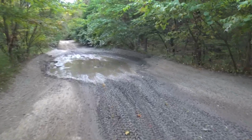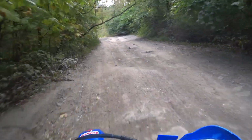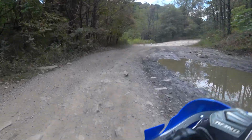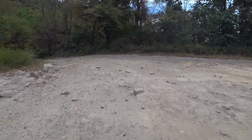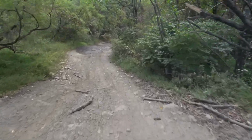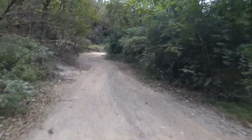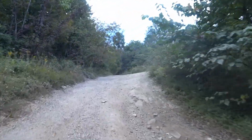I haven't done it in a couple of months, so I don't know how torn up it is. It was graded pretty nice, but now once you get these side-by-sides flying up it, they just chew it up, and it's rocky anyway. It's all boulders. It's nothing like this. It's like pure stone boulders. There's no dirt at all. So I may just come back this way and take it easy through those rough spots.